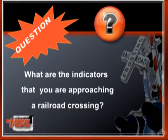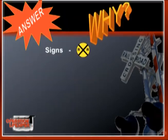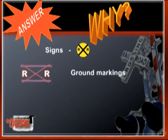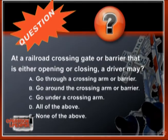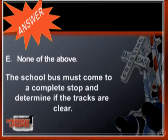What are the indicators that you are approaching a railroad crossing? First of all, the signs on the side of the road, crossing gates, flashing red lights, and of course train whistles. At a railroad crossing gate or a barrier that is either opening or closing, a driver may A. Go through a crossing arm or barrier, B. go around the crossing arm or barrier, C. go under it, D. all of the above, or E. none of the above. None of the above. The school bus must come to a complete stop and determine if the tracks are clear.